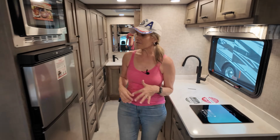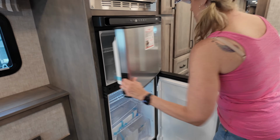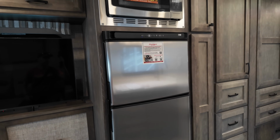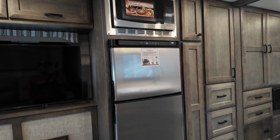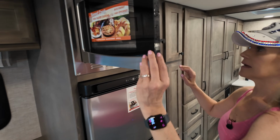All right, so moving into the fridge. Let's just open this for you. Now that's a pretty large fridge for something this size. That's a decent size. It is a good size. That's a 12 volt. And then you're going to have a convection microwave.